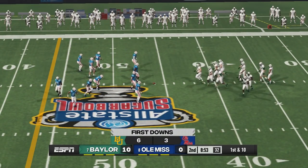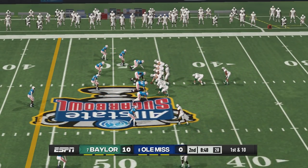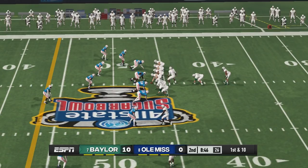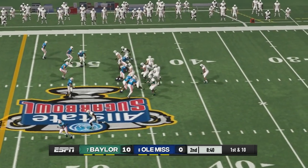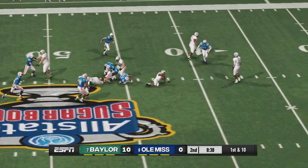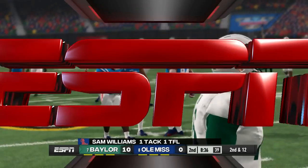From their own 46-yard line. First down. Hands off up the middle and stuffed. He was never able to get ahead of steam on that carry.